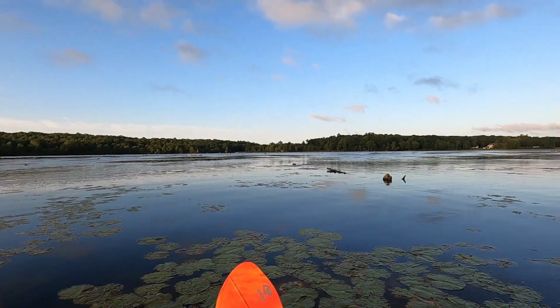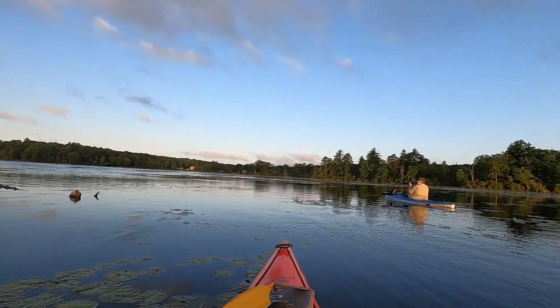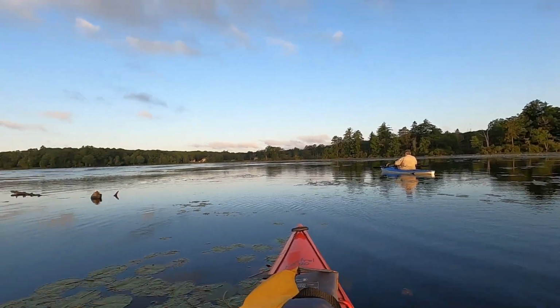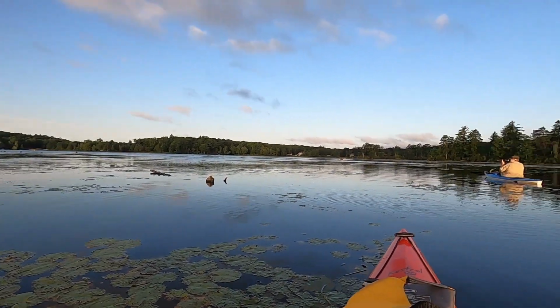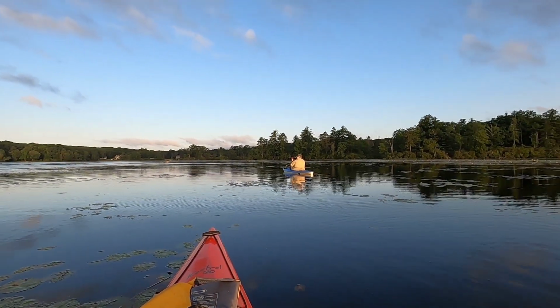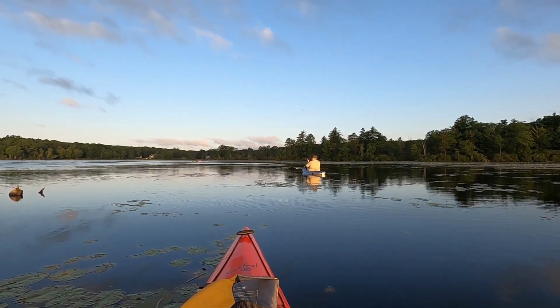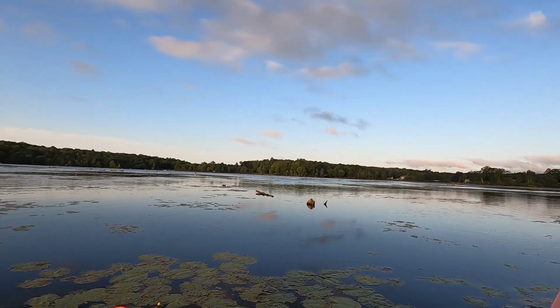Right out in there, we got a bird of some kind on a stump. Rocco's got his big lens, trying to see if you can get a close-up of it. Look at him go. I believe it's a green heron. Oh, cool.